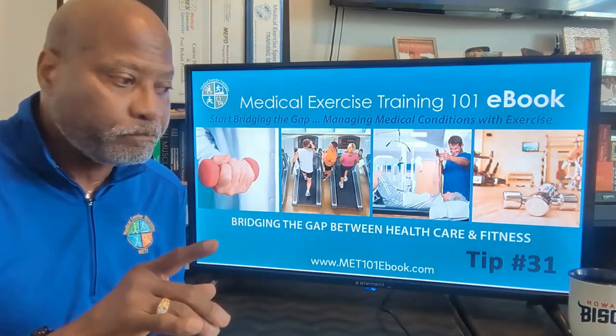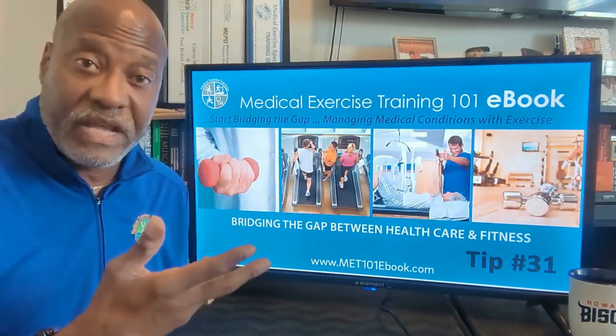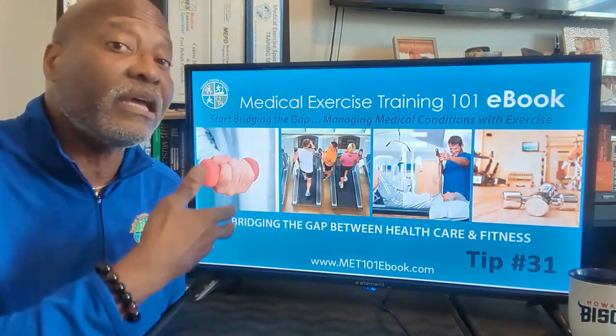Now, please understand, the law, especially these HIPAA guidelines, says you may need the client to sign a release of information form before you can communicate with that physician or therapist or chiropractor, and they can communicate back with you.